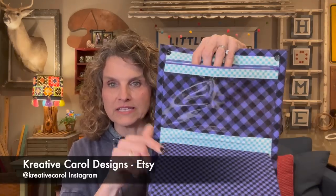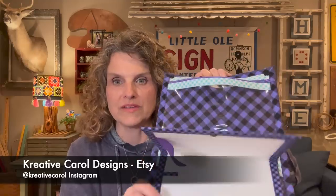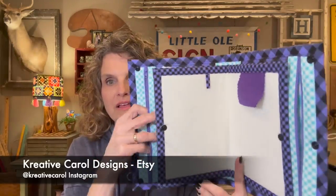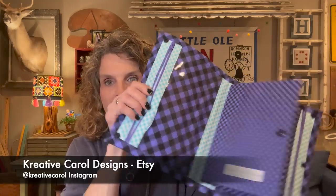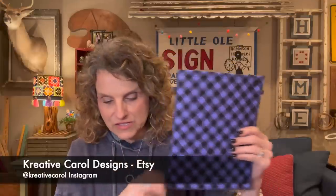You've got vinyl on this side, and inside there's a pocket and a pocket in the back. This totally shocked me. I was not thinking that was there. You've got a place for thread. You've got another vinyl and, of course, another dual pocket situation on that side. So I picked one up in the purple, and I have this one. Got a little project in it.